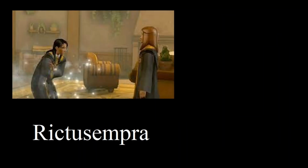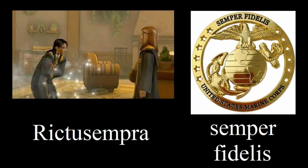The next spell is a tickling charm that Harry used on Malfoy during the dueling club. Rictusempra. This is a combination of semper, which means always, and rictus, which describes the gaping of the mouth from laughing or yawning. This is also a word in English meaning a fixed grimace. Semper is the more important word to know and is contained in the motto of the Marines, Semper Fidelis, ever faithful. This word fidelis gives us the word fidelity in English.